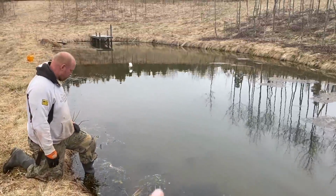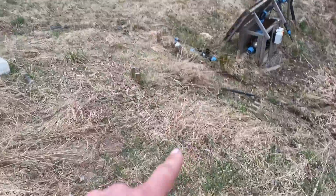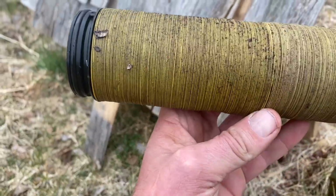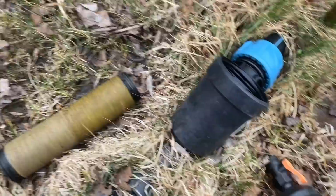In order to prime the pump, we need to fill this long 50mm pipe that goes slightly downhill all the way to the pump. We have to fill that with water with no air, and then you can see the filter's been set here all winter. It's a disc filter that allows it to filter out very small particles. Ideal for drip system, even though we don't use drip.